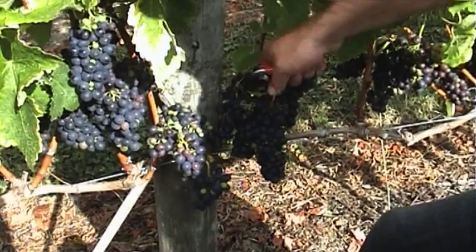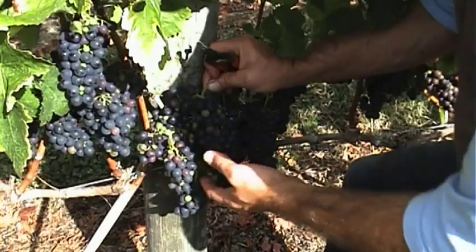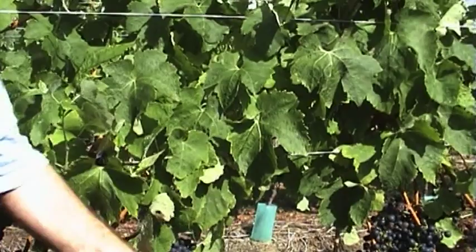Imagine where that is sitting. It's easy for it to get humid and moist behind here. It would be the first place that disease would start because it doesn't dry out very easily. Sugars are made in the leaf. Grapes that have no leaves don't get ripe.